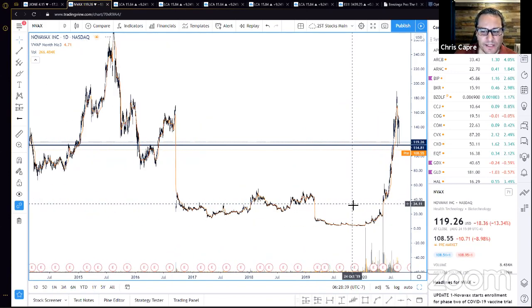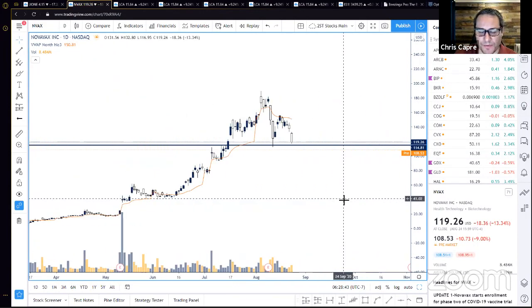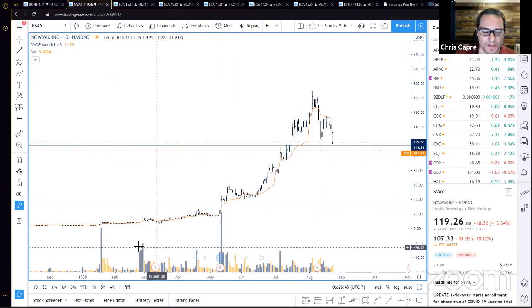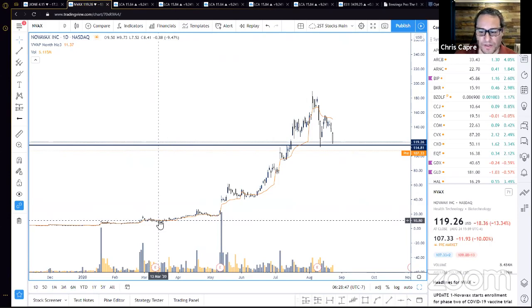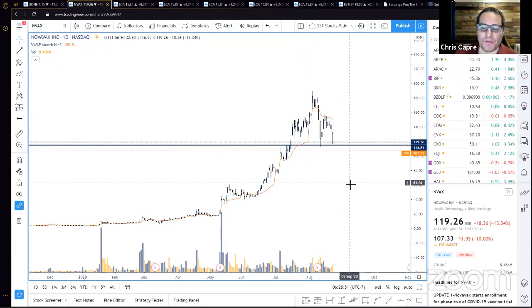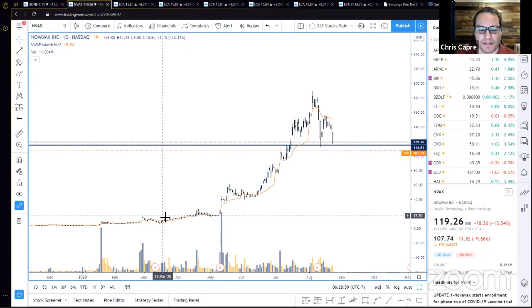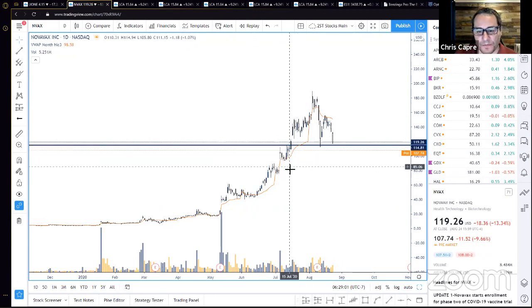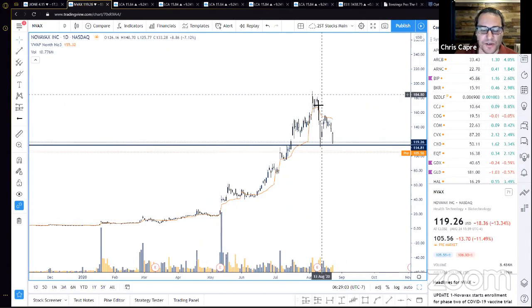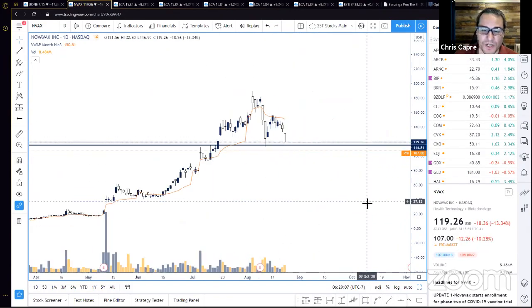So Novavax is going through an interesting phase right now. It had just an explosive melt up, just absolute gangbusters, from 10 to like 181, which, a lot of people talk about Tesla being like, oh my God, Tesla was up 400%. Yeah, this is up like 1800%. There were stocks that were just crushing Tesla left and right. So this started to go parabolic at the end, and it's had a pretty drastic sell-off.